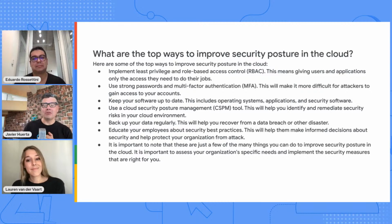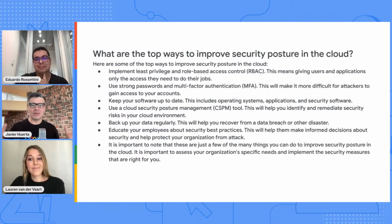Educate your employees about security best practices. Education is key. And these are just a few things. There are many, many more things that you can do, but these are the basic things that we could tell you.